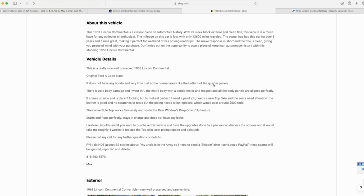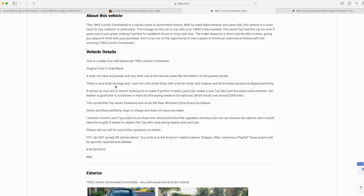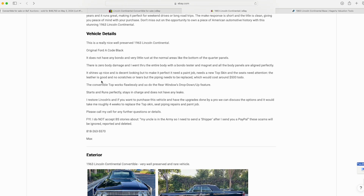The owner has had the car for over 5 years. It runs great. They talk about in here, it's an original black car. It does not have any Bondo and very little rust at the normal areas like the bottom of the quarter panel. So those are things that we would always want to investigate in person.